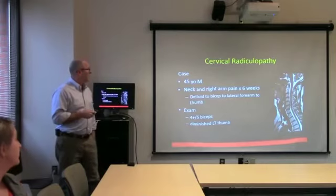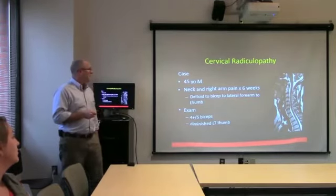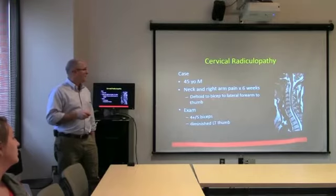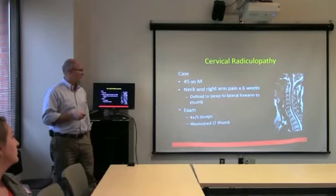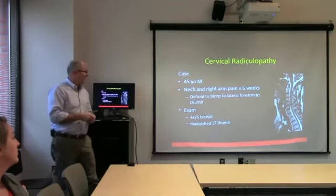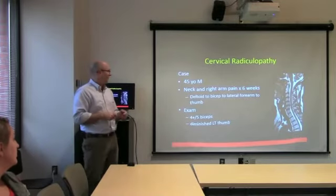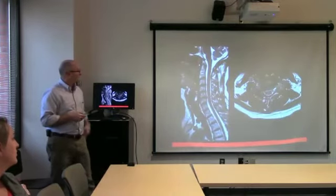But this is a 45-year-old male, neck and right arm pain for 6 weeks. And that pain is the deltoid to bicep, so C6, that's what that description is. And they'll draw out a C6 pattern. And then we're looking for bicep weakness, which we had, and then we have diminished light touch to the thumb, in the thumb. And here's the scan.